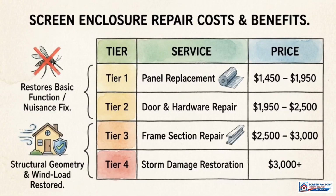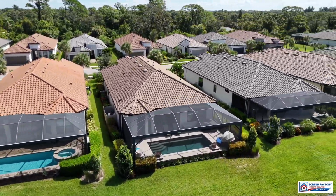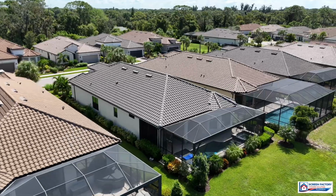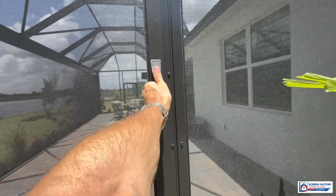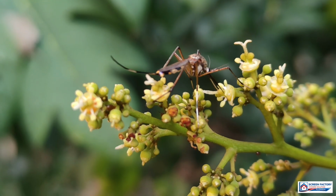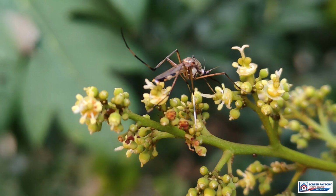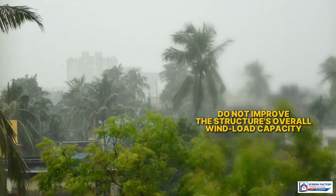This table shows the 4 tiers of screen repair, mapping out exactly what you pay and the functionality you receive in return. Tier 1 covers panel replacement, ranging from $1,450 to $1,950. Tier 2 addresses door repairs and hardware, costing between $1,950 and $2,500. These first 2 tiers fix immediate nuisances like bugs and access issues. They do not, however, improve the structure's overall wind load capacity.